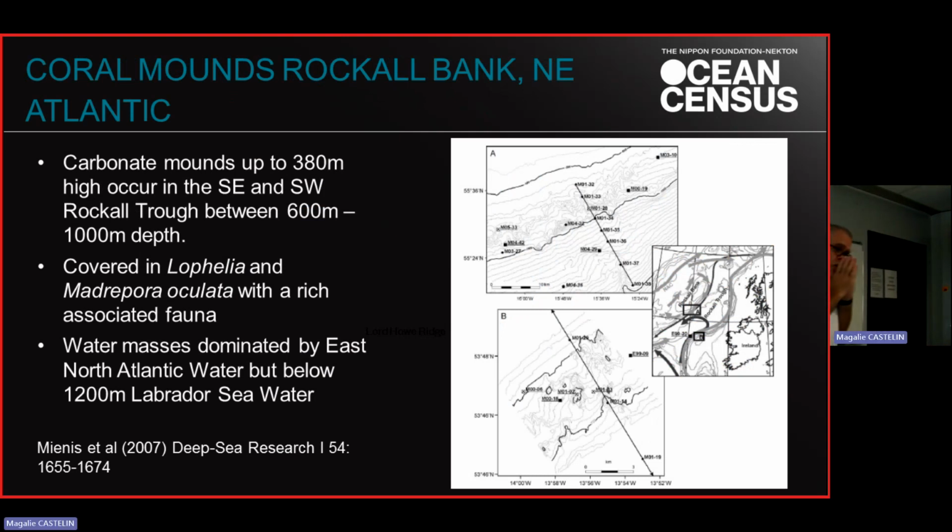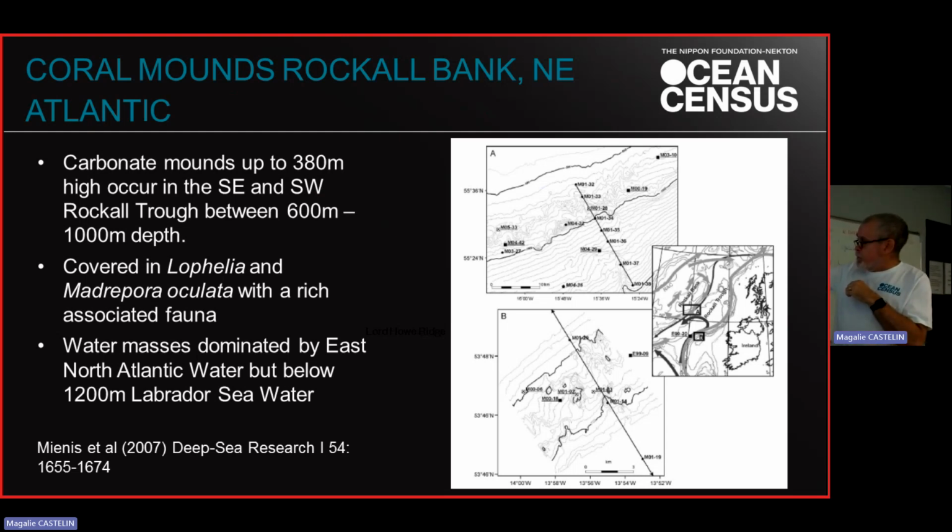This is a different locality in the northeast Atlantic. This is the Rockall Bank to the west of Britain and Ireland. You can see it here. It's like a giant seamount. In fact, it's a continental fragment, and the Rockall Trough lying to the east. And with the Rockall Bank, there's a kind of band of cold water coral reefs running along the margins at around 600 to 1,000 meters depth. And these cold water coral reefs or carbonate mounds can be up to several hundred meters high.